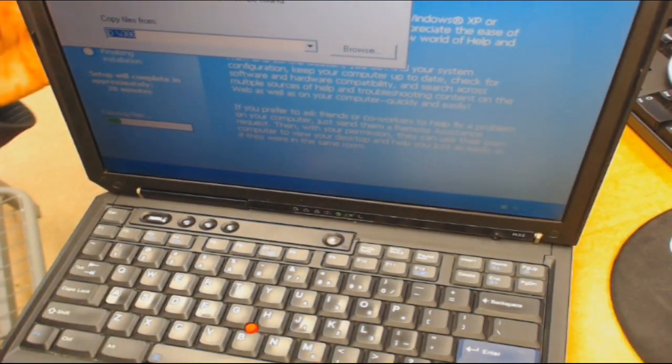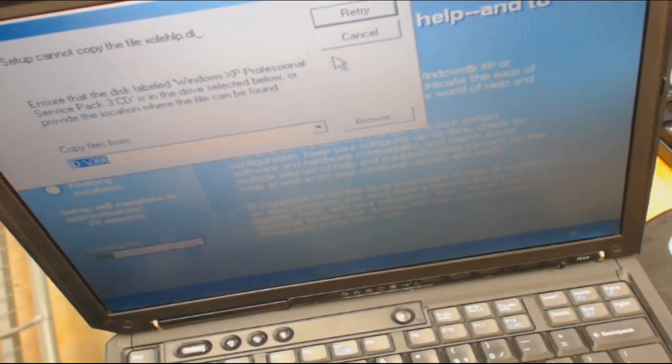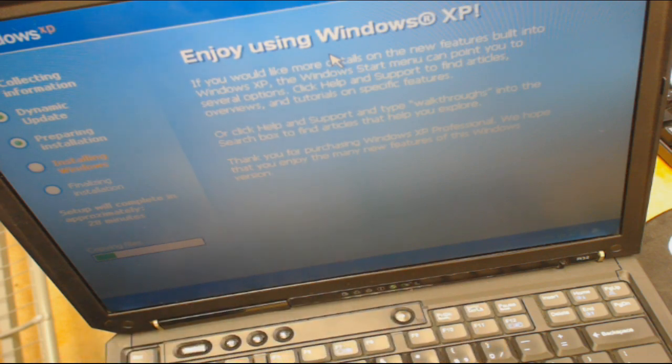I wish it was a newer laptop, because I would have been able to install it off a flash drive, and I might not have had these problems, but you know, shit happens. There, so it doesn't mean it won't error out again, but hopefully that will be the only problem. And I can hear the CD being read, so it's moving on. I'll be back.